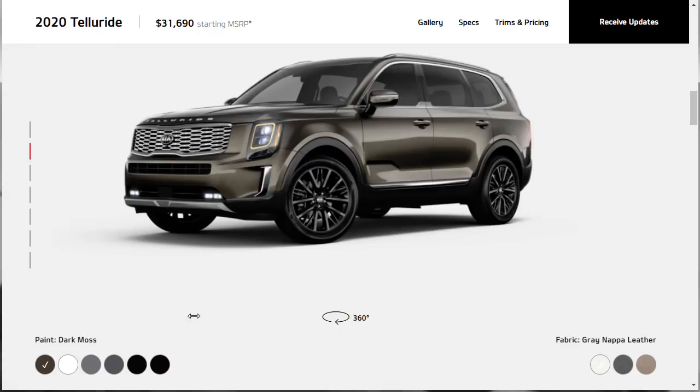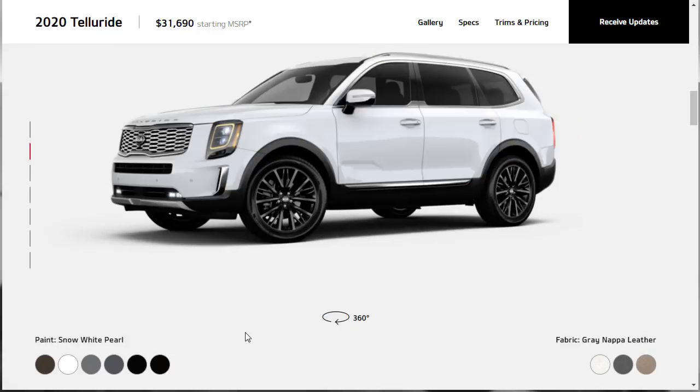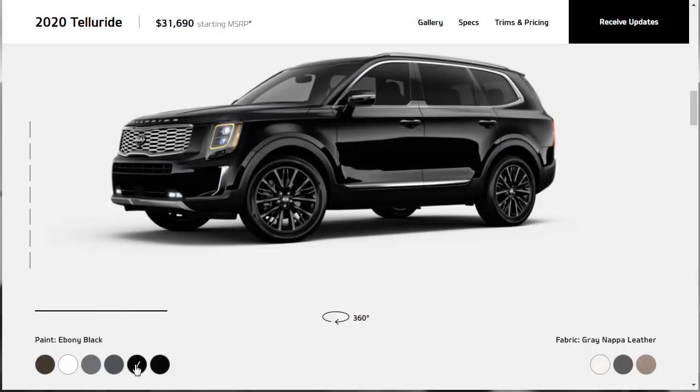All right, so let's check these colors. This one's called Dark Moss. Then, of course, we have a Snow White Pearl, followed by an Everlasting Silver, which is kind of interesting, Gravity Gray, Ebony Black, and Black Copper.